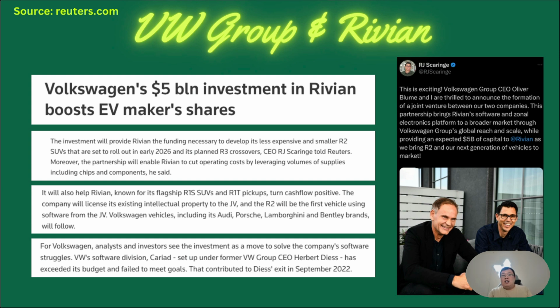But I genuinely do like Rivian cars. I think they look cool. I think the concept is absolutely amazing. I'm not an outdoor person, but I do like it. But yeah, so $5 billion. Let's see where it goes.